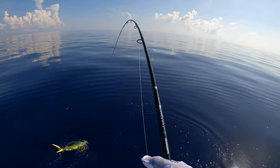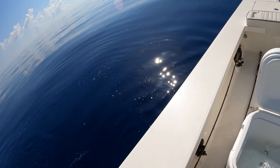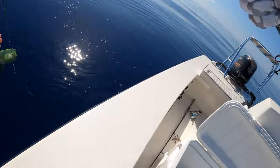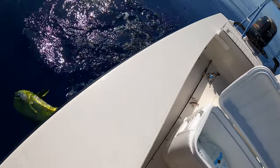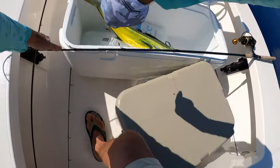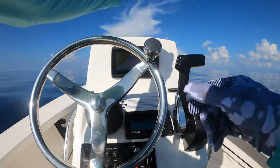Okay, time to flip them in the cooler. Let's see if I can do this. All right, buddy. There you go. There you go. Nice. Always be on the lookout for any sign.